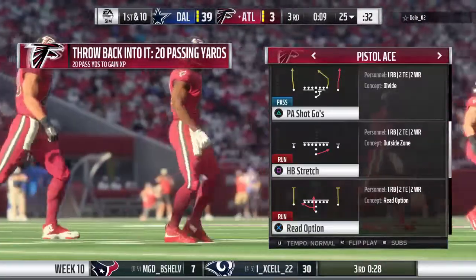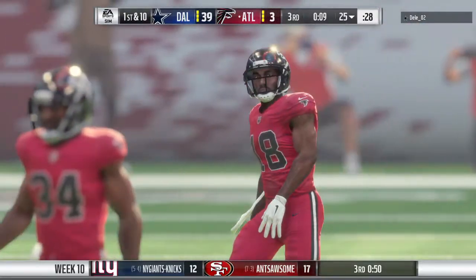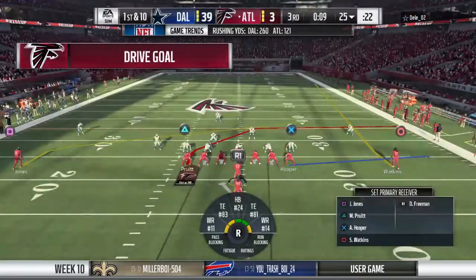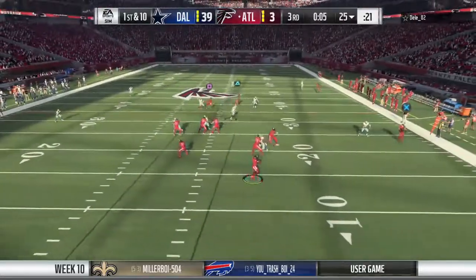And last time wasn't pretty. 1 play and an interception. We'll see if they can do better. I want to see if they want to go ahead and throw the ball again now on this drive after what happened on the last one. Throw it on the first play. Give the quarterback some confidence. See what happens.